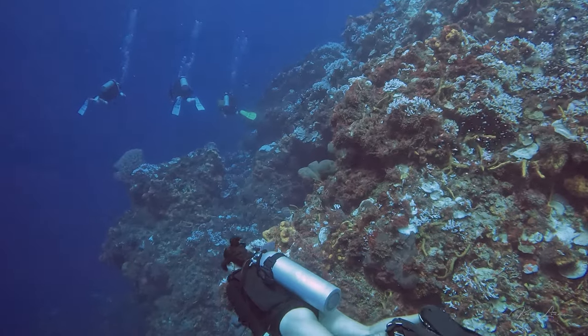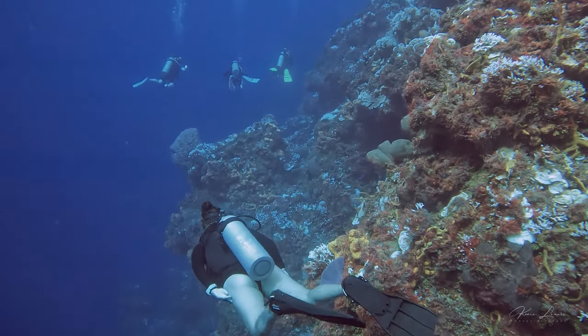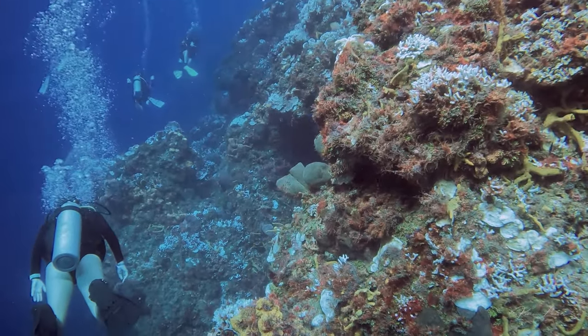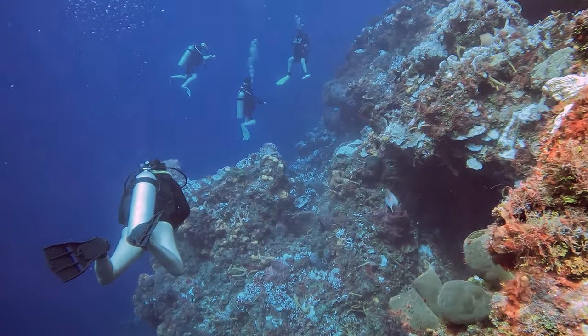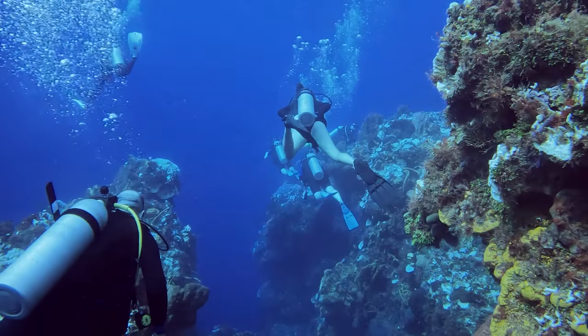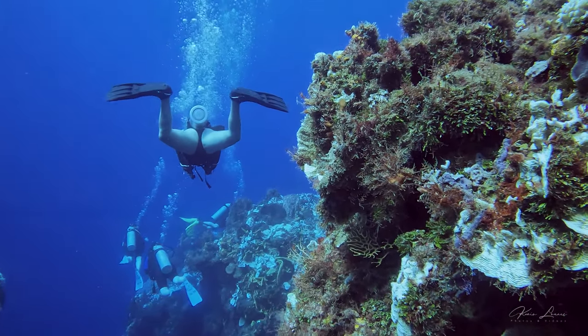Water temperatures range from the mid-70s in the winter to mid-80s in the summer months. Late summer and fall is hurricane season in the Caribbean, but the odds of a storm are extremely low. This is also the low season. December to April is the high season and probably has the best diving conditions. During our dives, many divers did not even need a wetsuit, where others wore shorties or 2mm suits.